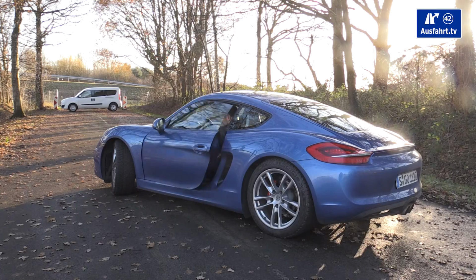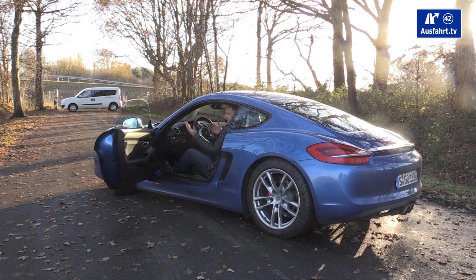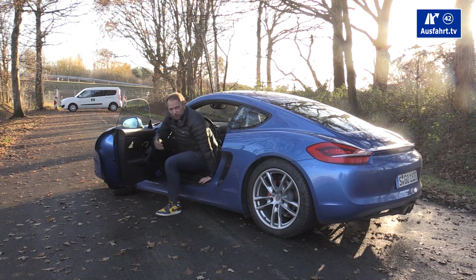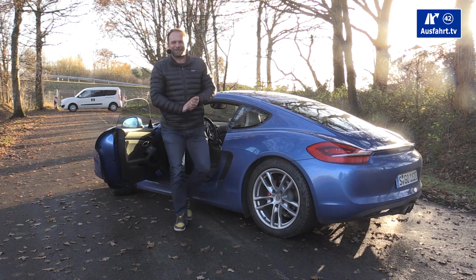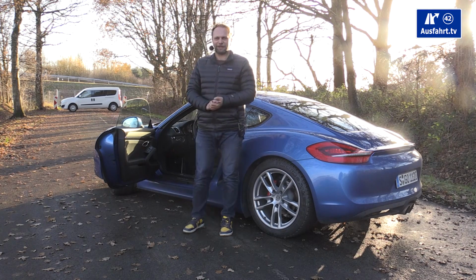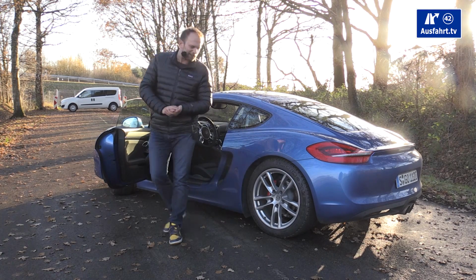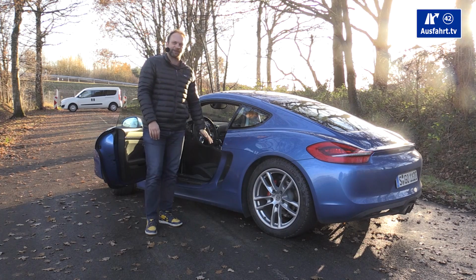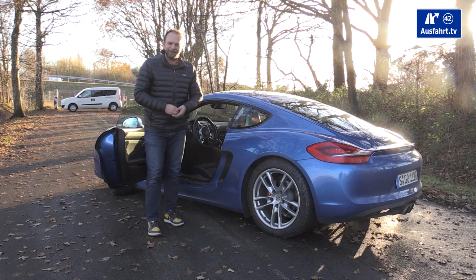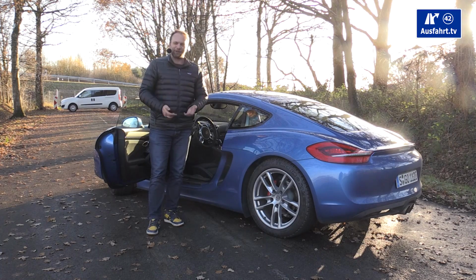Well, big mouse strikes again, because getting in is really easy. Getting out is not that hard. And I'm just talking a little bit so you don't see. No, actually it works fine. I was really surprised because this car is so low, you sit so low on the street, and getting out and getting in is indeed pretty easy even for someone like me.